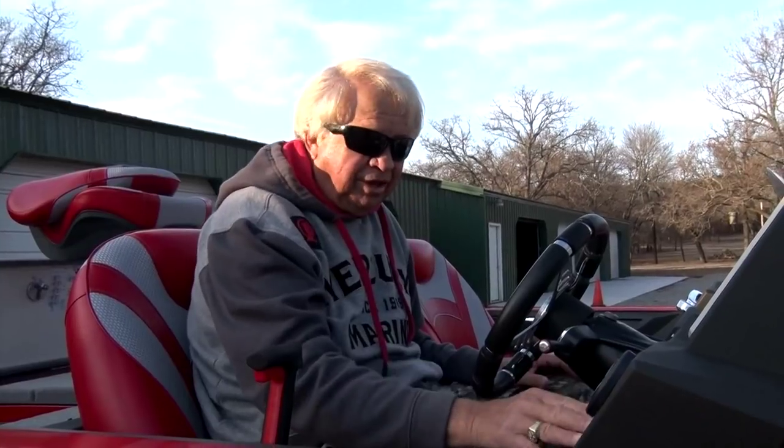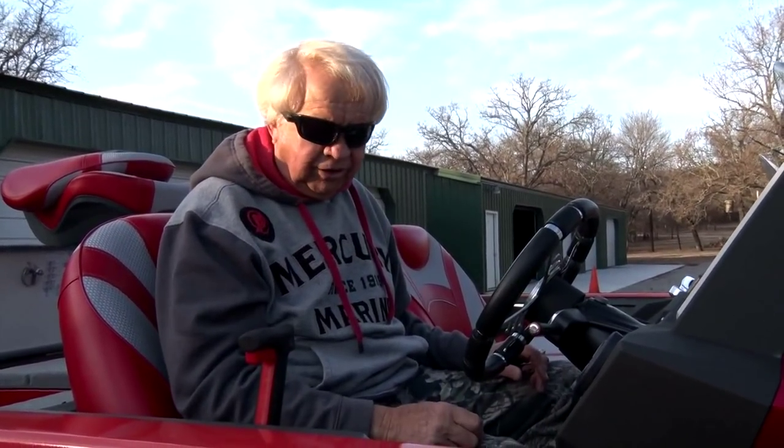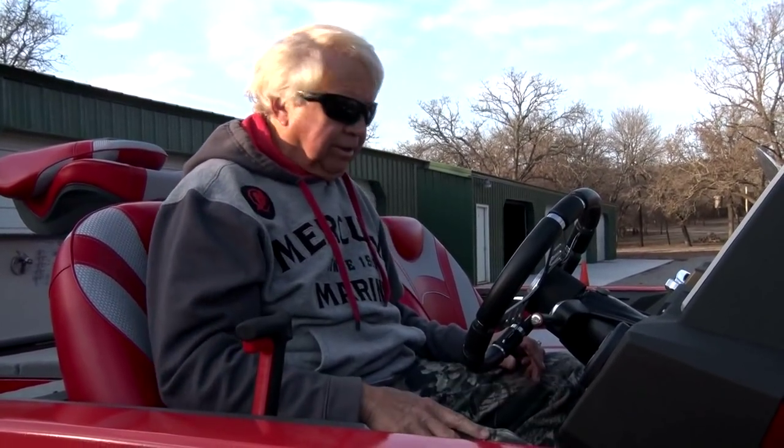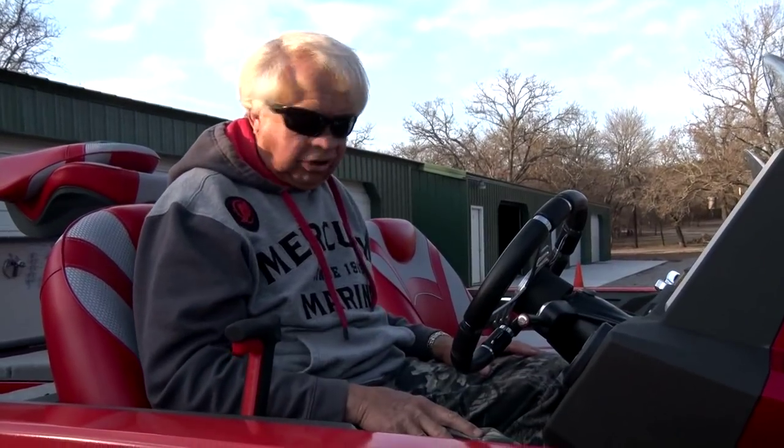And then the VesselView is an accessory you put on that motor. I just install them myself. They're $300 or $350 or something. I don't even know exactly what the costs are, but they're worth every penny of it. But anyway, this is what you've got on your console.